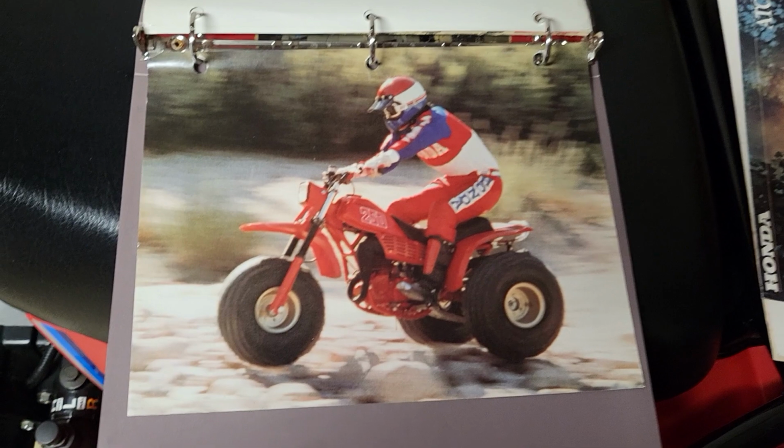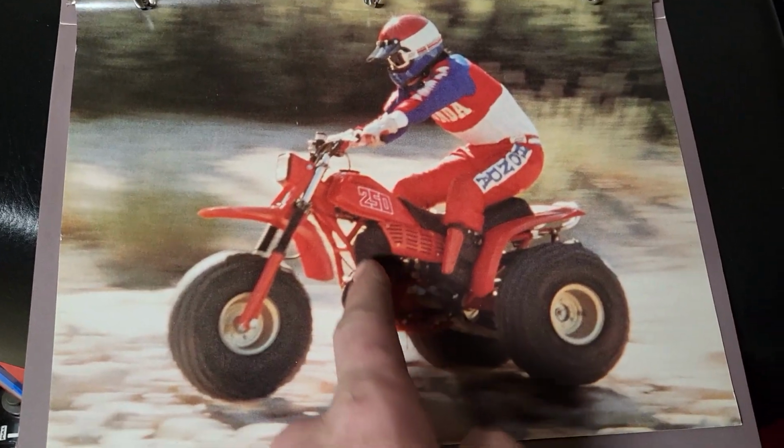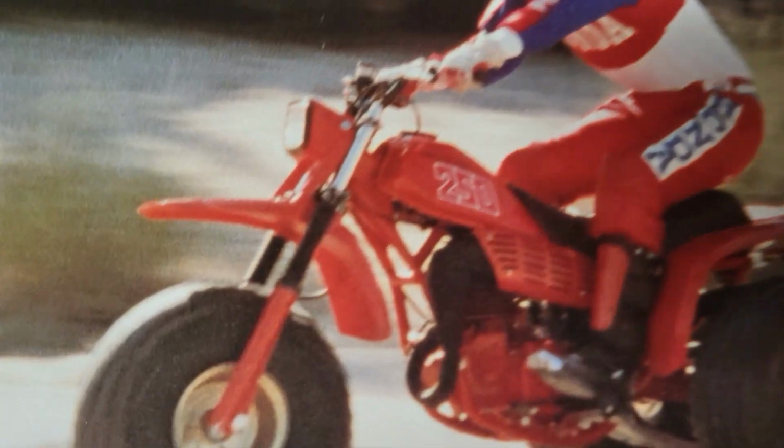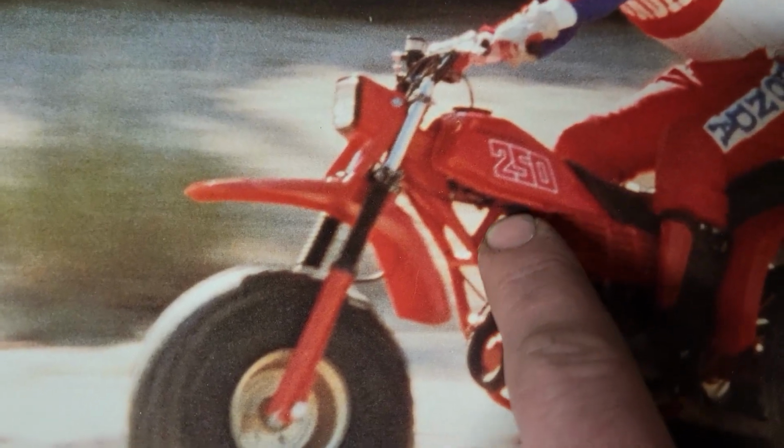Now, remember when I told you that first picture to pay attention? Look at how curved this looks. Now, I have no idea if it's an optical illusion, camera angle, but it really looks like it maintains the same distance from the fender the whole way around. And this brace is almost vertical.